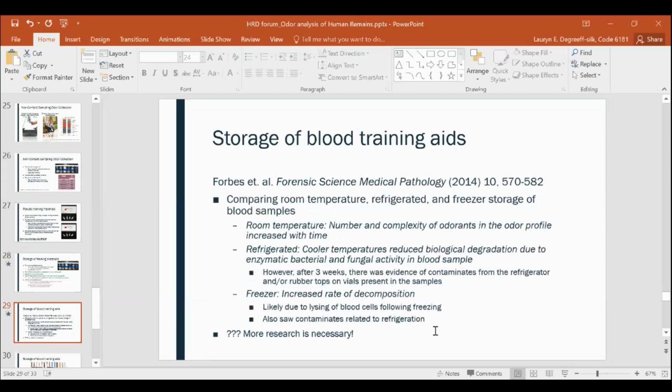So Sherry Forbes did a study on the storage of blood training aids. You might not have looked at this one because it doesn't look necessarily relevant, but it is a very nice study comparing room temperature, refrigerated, and freezer storage of blood samples. And doing research on blood training aids is a really good way to do a controlled study on human decomposition because it is just a smaller case study, basically.